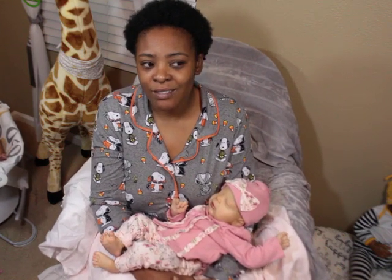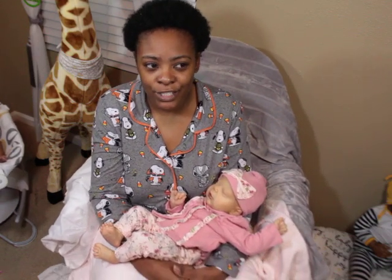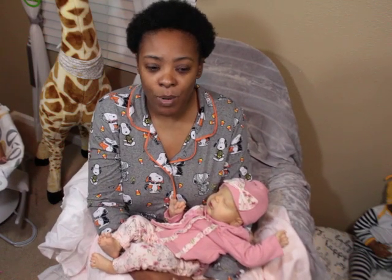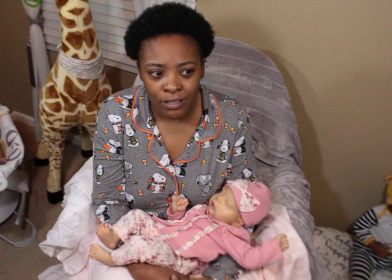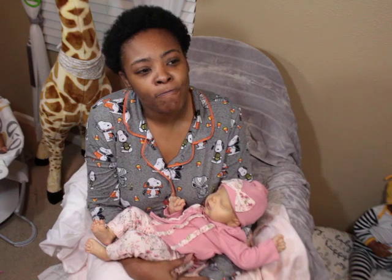Tabitha always low-key liked dolls. She tried to play hard like she didn't, but she's the only one that used to play with dolls when she was little. I bought them all dolls, but she was the only one who really played with them. We used to role play, and she'd say, okay, you have to be the grandma and you have to babysit, and she would bring a doll in there to me, and of course I would play with the doll for a long time.